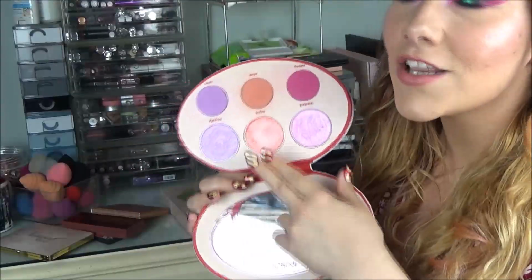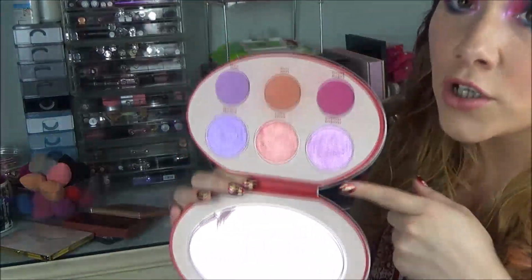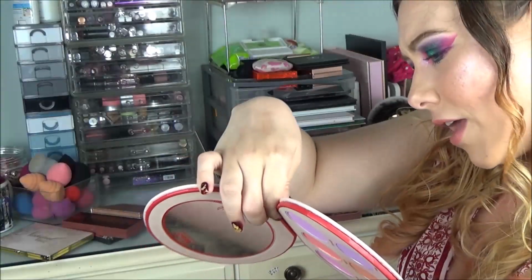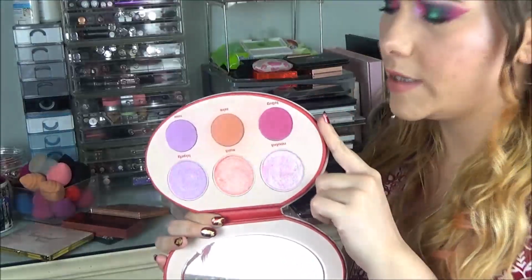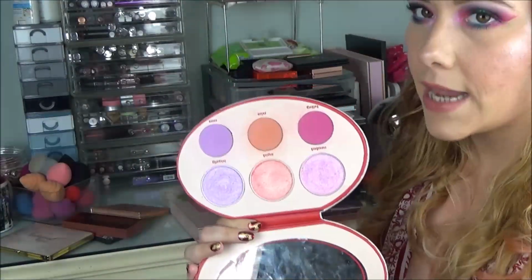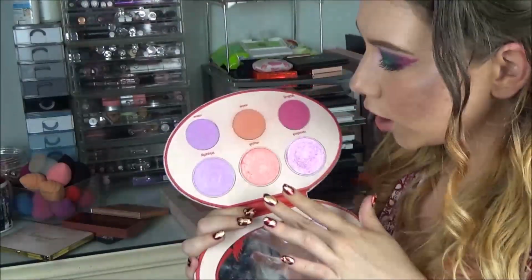Now, the highlights are full of glitter. If you don't like a glittery highlight, do not even think about her metal crush. Is that? No, it's not what it's called. What is it called? This is her crush highlighter formula. I'm pretty sure like 90% of them are pretty glittery. So if you don't like that, you're not going to like this.